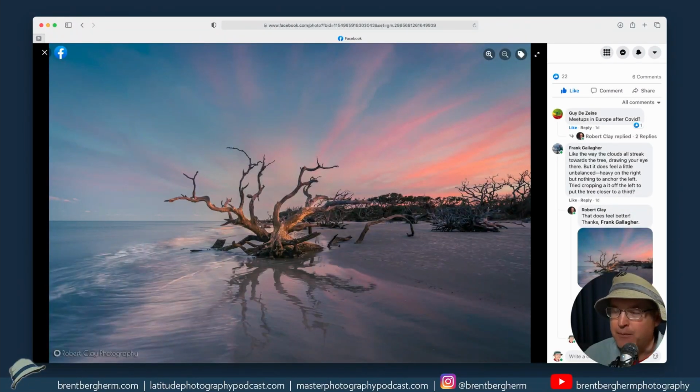Now this one I'm going to show twice because, excuse me, like I said, I'm recovering from a cold. Robert Clay originally submitted this one, and you can see behind my little circle here the recropped version. I clicked on that, and I have this one as well.